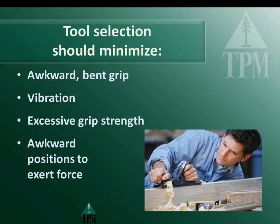The more you're away from a neutral position, the more force it takes. So then more force, more trauma to the muscle, leading to injury. And then repetitive motion. The more you do something in a given amount of time, the more you break your body down, the more it leads to injuries.